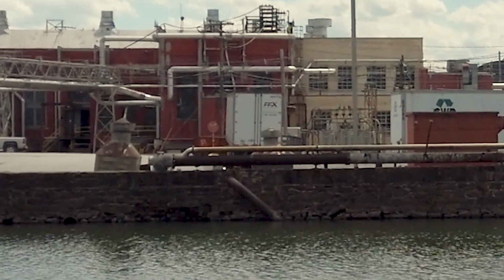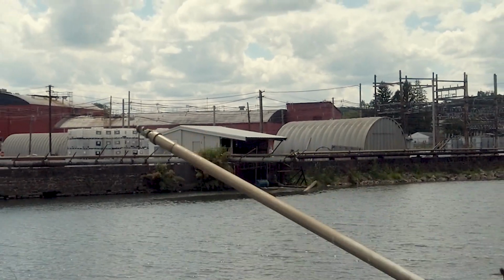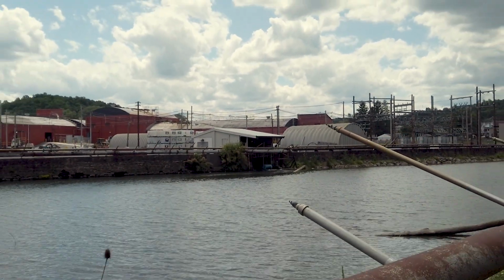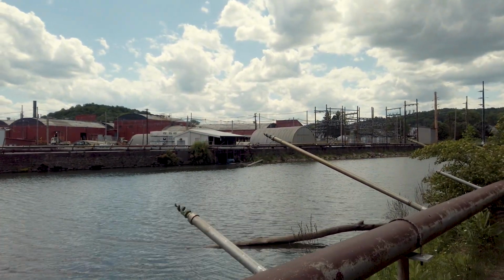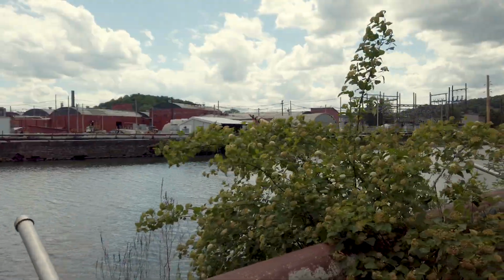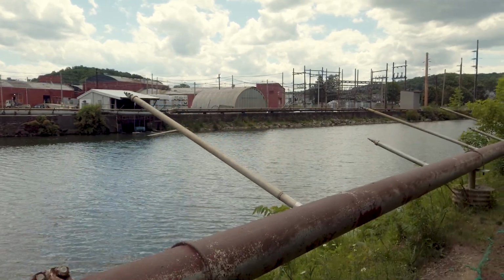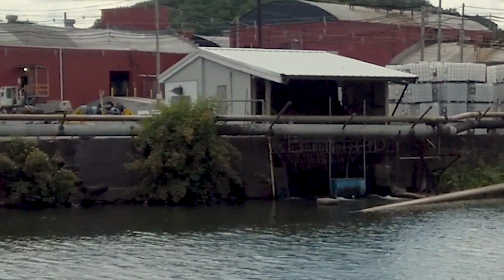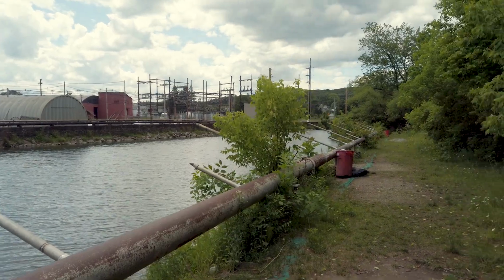There's a lot of old stuff on the other side. Let me recapture this. Some of the older pipes that came in, and we're grabbing filtering. That looks like a letback station. Stuff coming back into the river from the plant. This one's missing a nozzle. Yeah, it looks like where the water's coming back in. Not a whole lot else there.